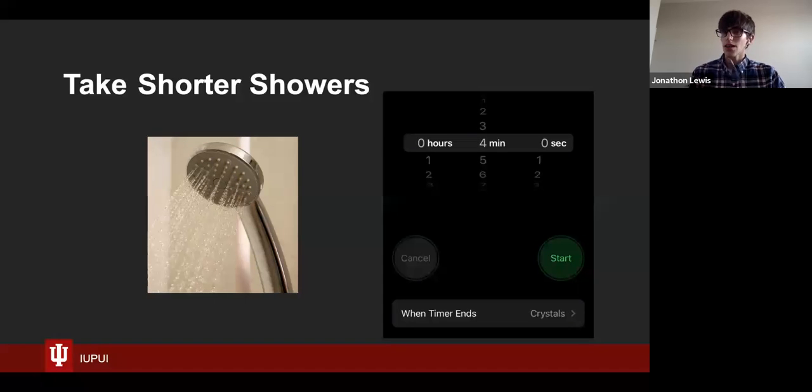That way you still get out clean, but you're not using it forever just staring at a wall or something. Because we all shower differently. Someone can get out of the shower in 2 minutes, boom, bam, there you go. Another person might take 10 minutes. So just try your best with this.